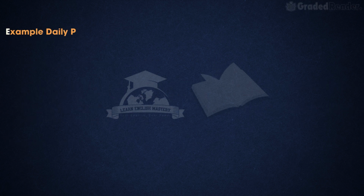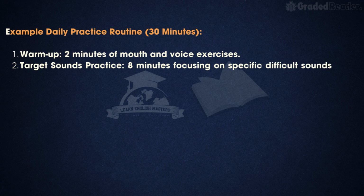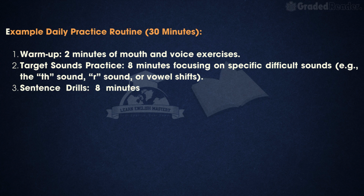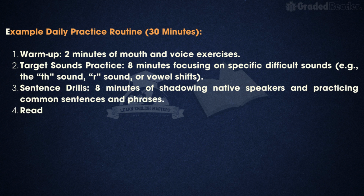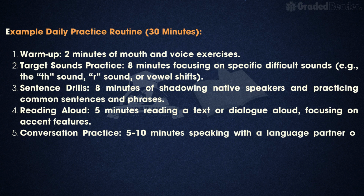Example: daily practice routine: 30 minutes. Warm-up: 2 minutes of mouth and voice exercises. Target sounds practice: 8 minutes focusing on specific difficult sounds, e.g., the th sound, R sound, or vowel shifts. Sentence drills: 8 minutes of shadowing native speakers and practicing common sentences and phrases.